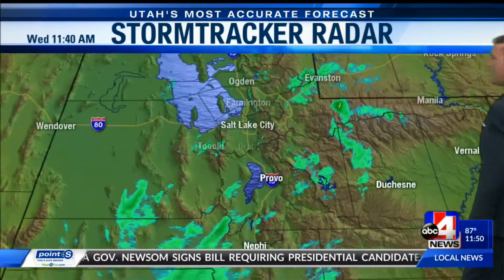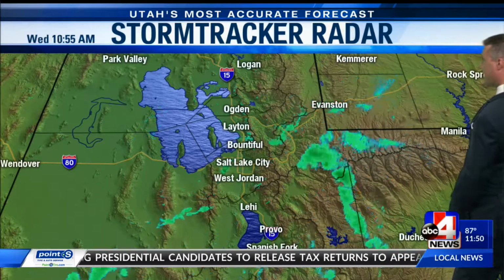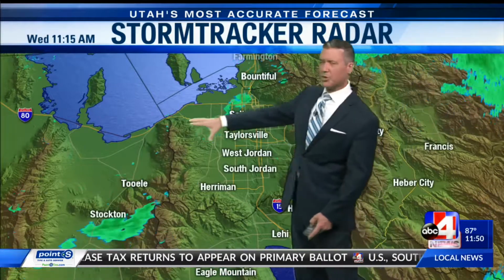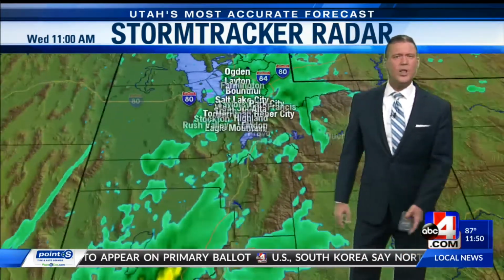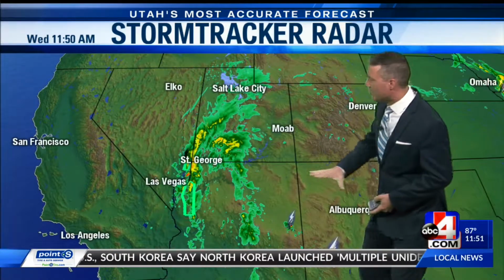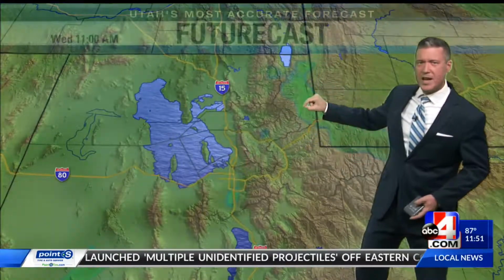Millard County is getting rain, but in northern Utah, not a whole lot of rain just yet. Evanston could be finding some light showers, possibly even towards the Uintas. We found a few sprinkles or two in Utah, Salt Lake and Tooele Valleys, but really that's just moved our humidity up, brought in some more humidity. So in the bigger picture, it's clear to see that plume of showers and storms that will be here, and we'll track it.